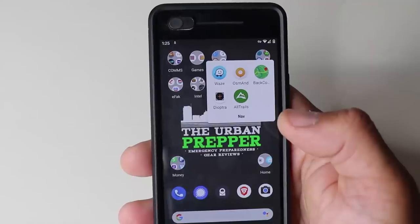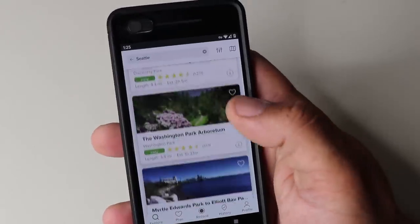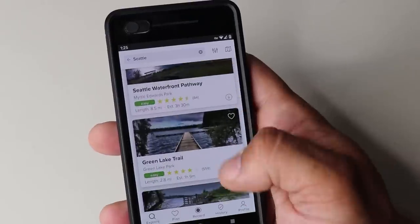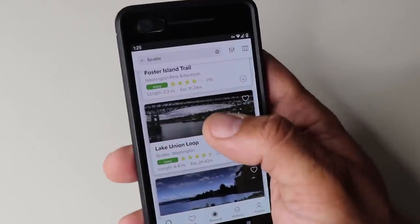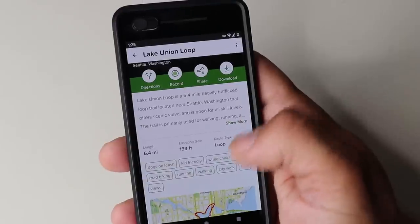I also have another map app called AllTrails that's for hiking, running, and mountain bike trails. It's also available for both Android and iOS. The description of AllTrails says, "Discover nature with hiking, biking, backpacking, and running trails around the world. Log your hike, walk, run, or mountain bike ride with our GPS activity tracker. Download offline maps and get to the trailhead and start your outdoor adventure."